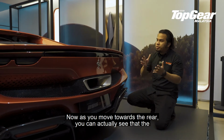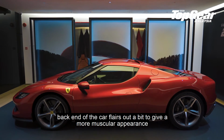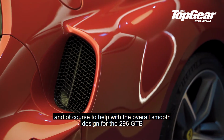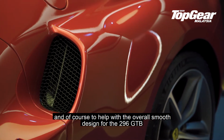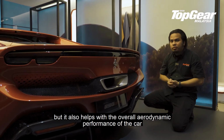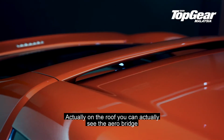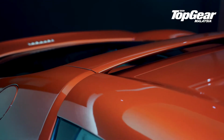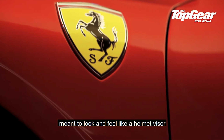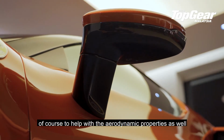Now, as you move towards the rear, you can actually see that the back end of the car flares out a bit to give a more muscular appearance, and of course to help with the overall smooth design for the 296 GTB. But it also helps with the overall aerodynamic performance of the car. You can actually see some of those aspects all over the car. Actually, on the roof, you can actually see the aero bridge. Even the front windscreen and side window designs are meant to look and feel like a helmet visor, of course to help with the aerodynamic properties as well.